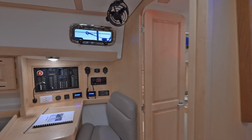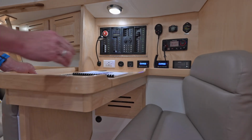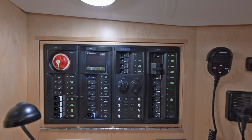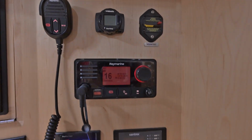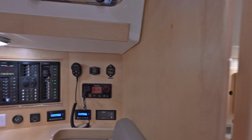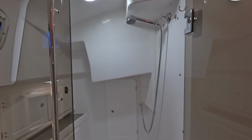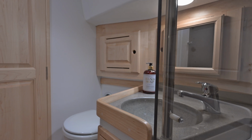I'm going to show you now the nav station. The nav station itself, forward facing. Again, nice construction of the woodwork. Everything is on display back here. This can be also that white light turned to red. Then what you have is you're going to go directly aft, and this head is a separate shower. Behind the door is actually where the toilet is. And then the sink is in between the toilet and the shower.